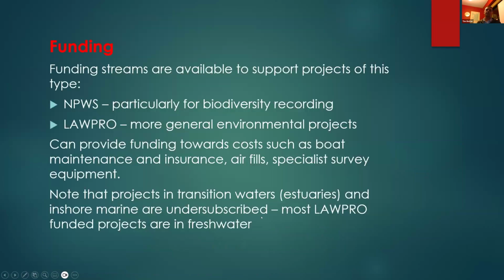Okay, so I think, seeing some of the stuff that we've been doing, just to make people aware that there are funding streams available to support these kind of projects. So the two that we've been using are from the National Parks and Wildlife Service, which should be coming out very soon, actually, they have a fund for small projects for recording biodiversity, up to about €5,000. And then LAWPRO, which is the Local Authority Waters Programme, who will do more general environmental projects.